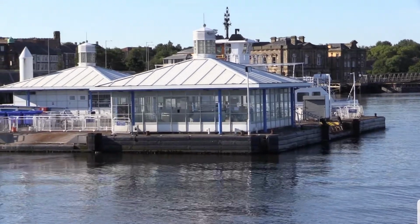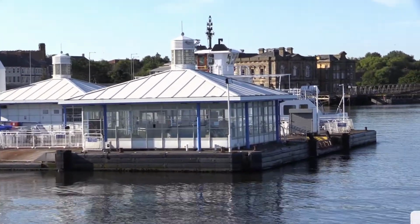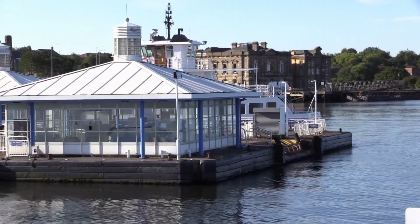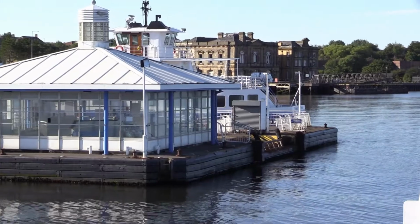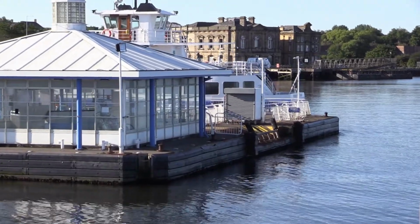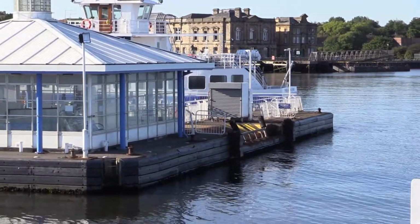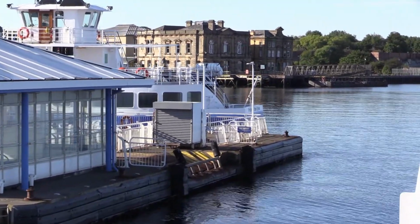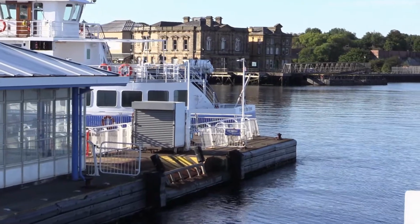The building in the background is an old customs house, and I think I'll do a video on that in due course. After berthing, the ferry will have approximately an 8-minute turnaround and then be the 7:45 AM back to North Shields.